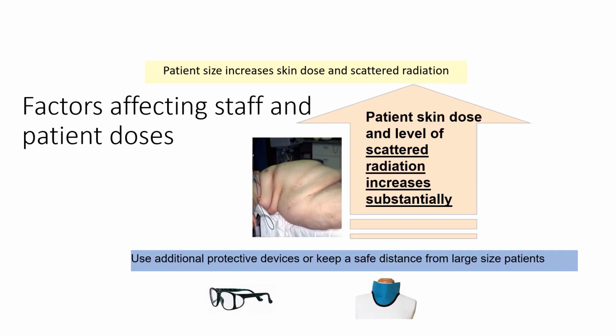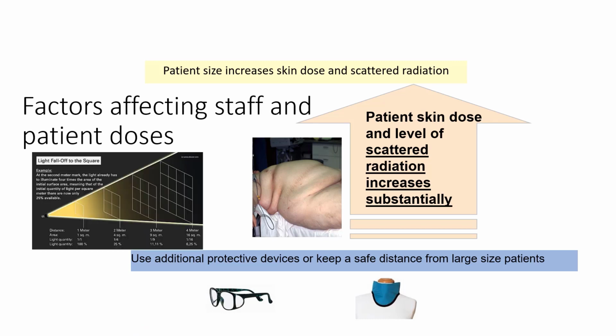As we alluded to earlier, patient size increases skin dose and scatter radiation. The skin dose in larger patients and the level of scattered radiation are two factors that affect the dose of radiation received by both the patient and the surgeons. Therefore, it is important to use additional protective devices or keep a safe distance from larger patients. Your distance, or the inverse square law, is probably one of the things that makes the biggest difference in the amount of radiation that you're going to receive.